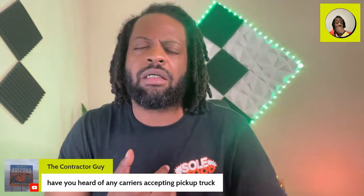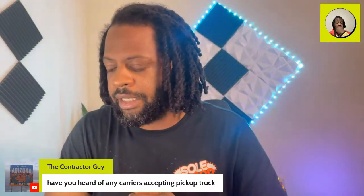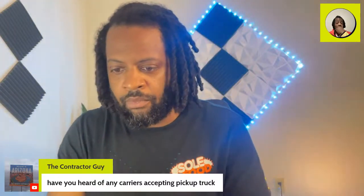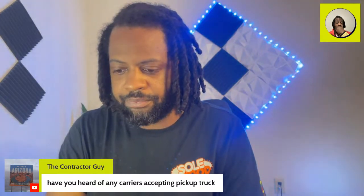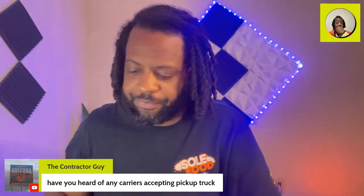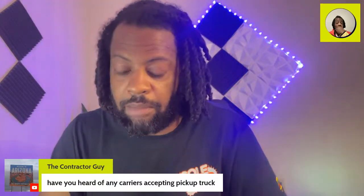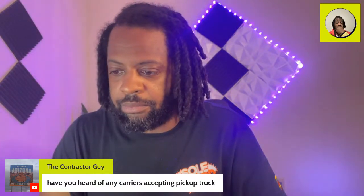I know T-Force uses pickup trucks, as well as, what's another one? Spoke Logistics, OnTrac, which bought out LaserShip. I'm trying to blank on everything. So OnTrac bought out LaserShip, and they use pickup trucks.